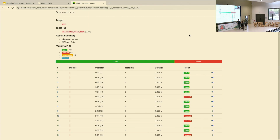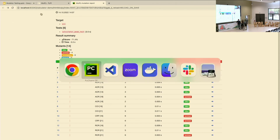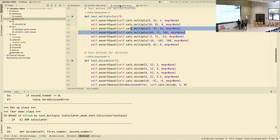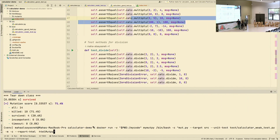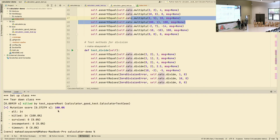To test the test, create a modified copy of your program and run your test suite against this modification. So if I go back to my application, I already fixed all those missing test cases, and I can rerun it to make sure. Because this application is really simple, I managed to get a 100% score. All the 14 mutants have been created and killed, which is great, and this means that my test suite is sufficient and capable of detecting bugs and hidden cases.